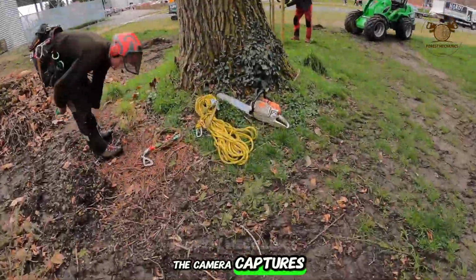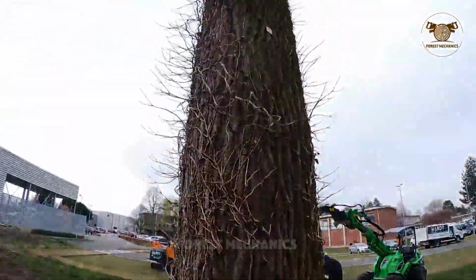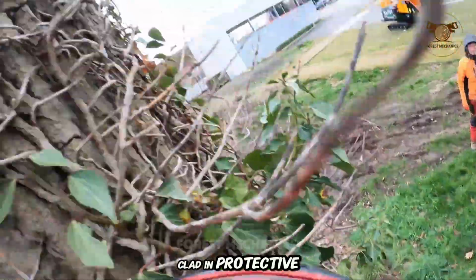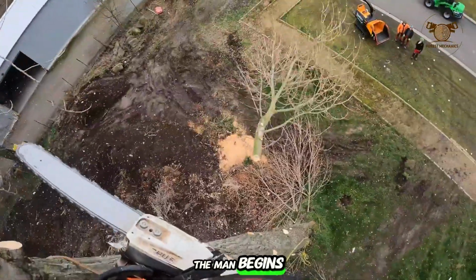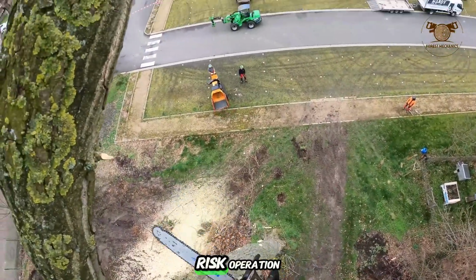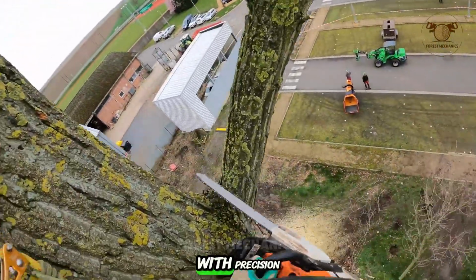The camera captures a breathtaking scene as a towering tree looms before the man, its thick branches reaching far into the sky. Clad in protective gear, with specialized tree climbing shoes and a harness securely strapped to his body, the man begins his ascent. The air is filled with anticipation. It's a high-risk operation, but he is prepared, each movement calculated with precision.